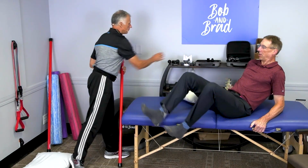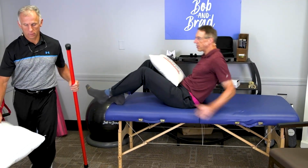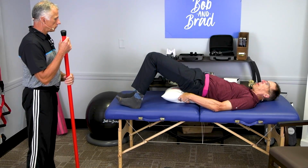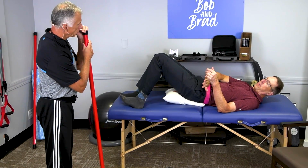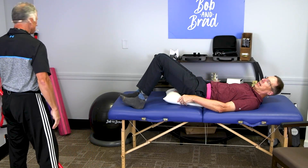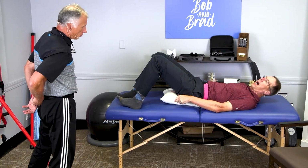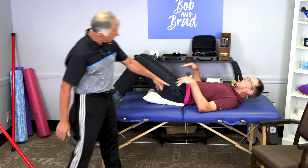So we're going to take a throw pillow, and I'll show you in a second why. Put it towards the end of your spine, probably by the sacroiliac joint, or down by the tailbone, the top of the tailbone. So watch me with this in position.